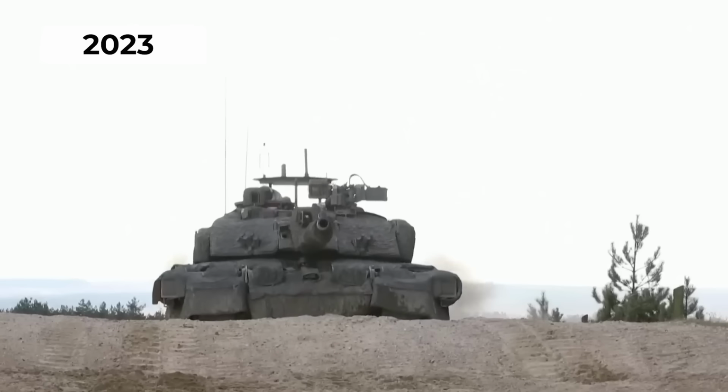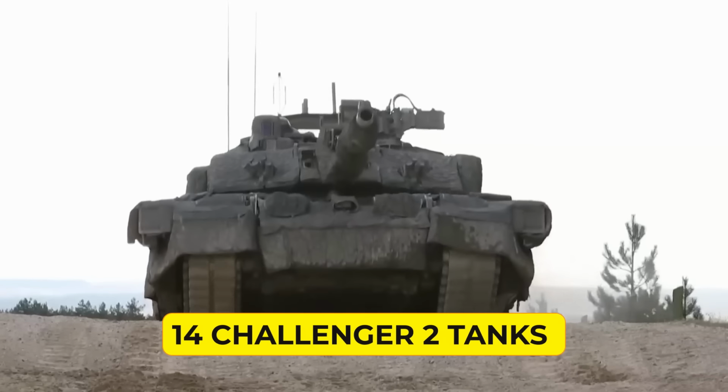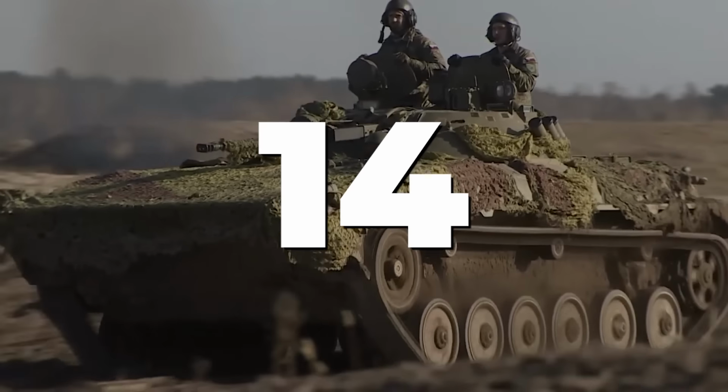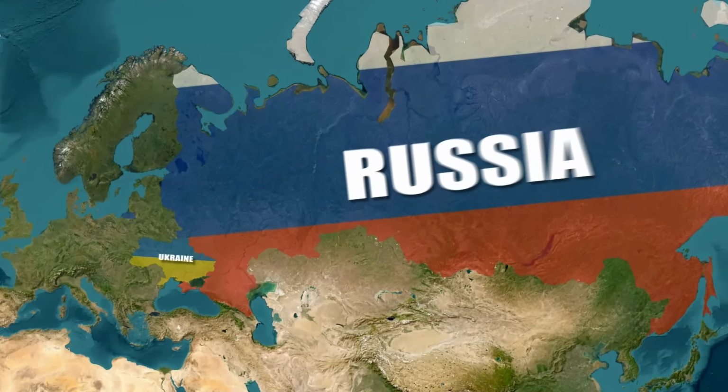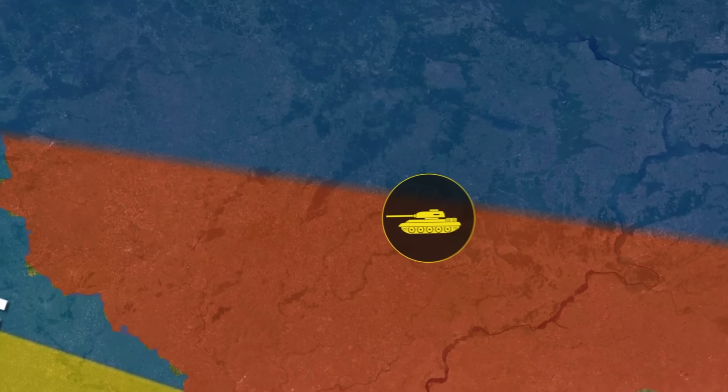In 2023, Britain sent just 14 Challenger 2 tanks to Ukraine. 14, a number so small the Kremlin laughed. But the laughter didn't last. Within weeks, Russian commanders began reporting something they'd never seen before.